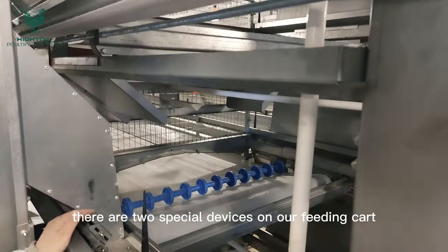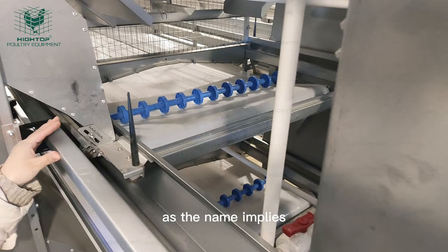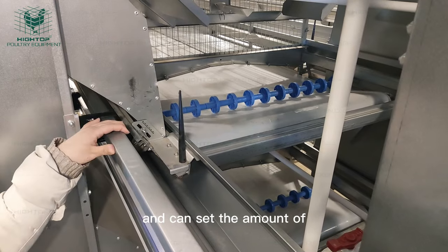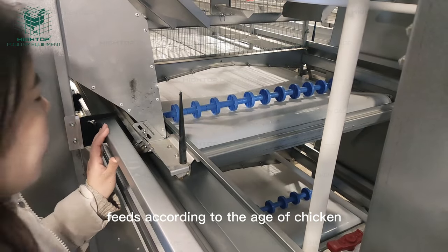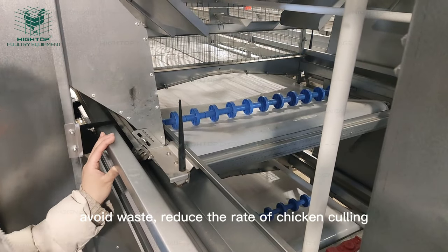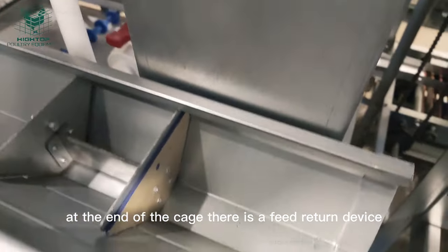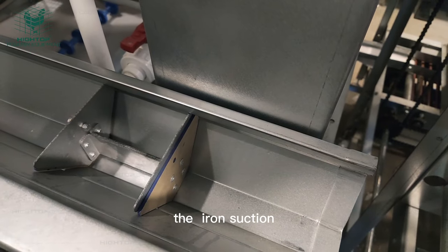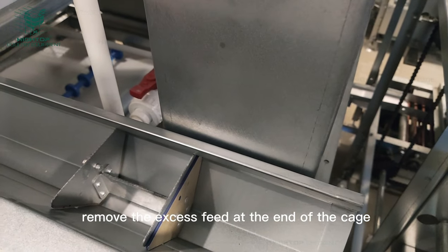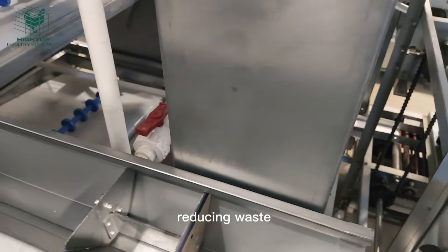There are two special devices on our feeding cart. One is the uniform feeding device. As the name implies, it can feed uniformly and you can set the amount of feed according to the age of the chicken. Feeding uniformly and eating evenly avoids waste and reduces the rate of chickens being culled. At the end of the cage, there is a feed return device. The suction type and cleaning design can remove the excess feed at the end of the cage and bring the feed back to the feed trough, reducing waste.